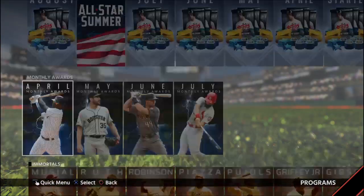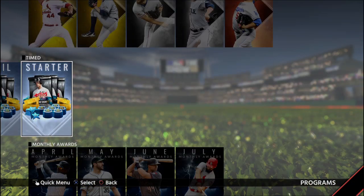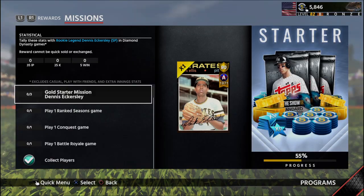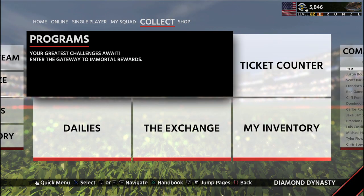Oh, that reminds me. If there is anybody watching, I found this mission today because I got this Dennis Eckersley card. Check that out. I thought that was kind of cool. Didn't even know it. So yeah, I'll definitely work towards that at some point because I have that card. I thought that was kind of sweet.